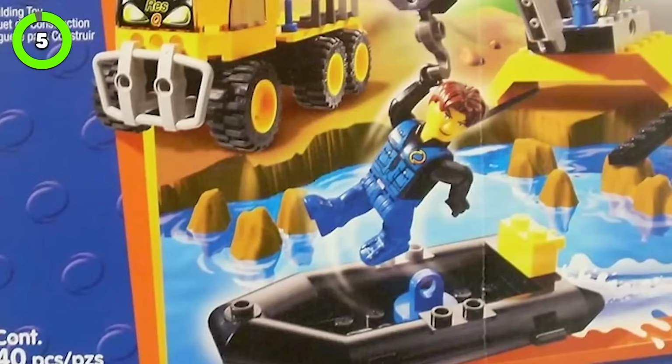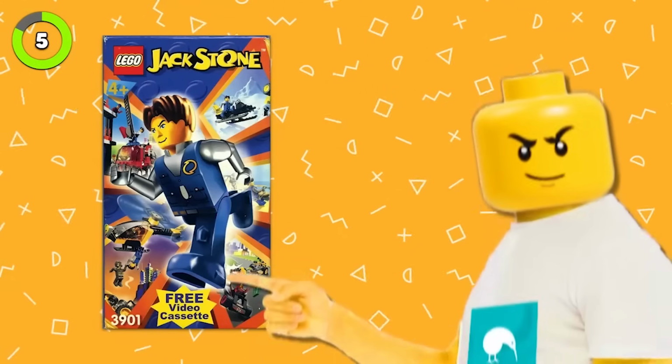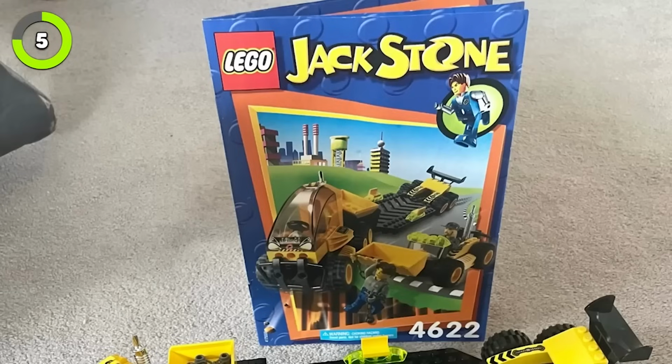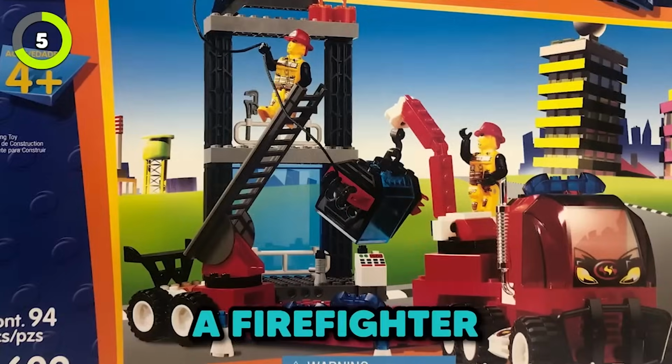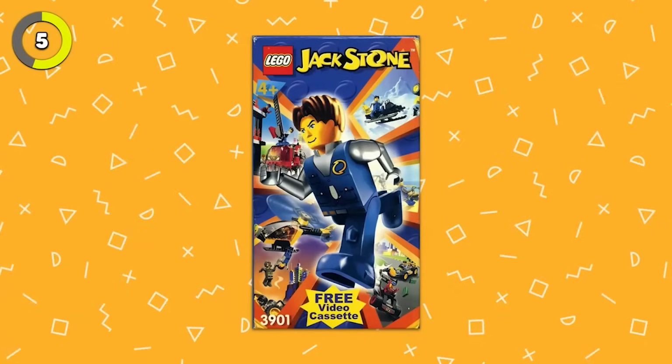Number 5. Jack Stone. This collection was focused around a specific character named, you guessed it, Jack Stone. Depending on the set you bought, Jack could be a policeman, a firefighter, a pilot, or any number of other action-packed jobs. He could basically do it all.